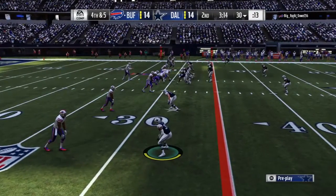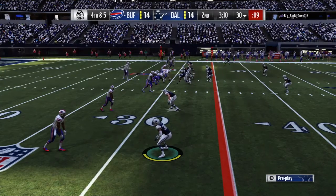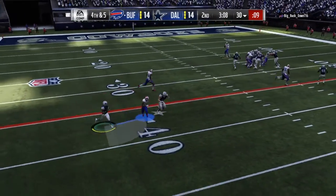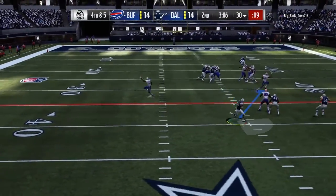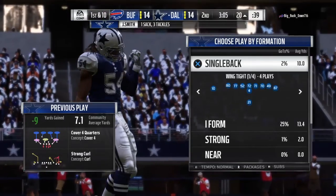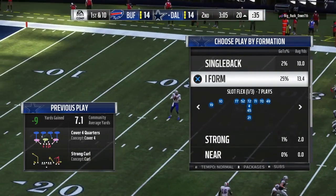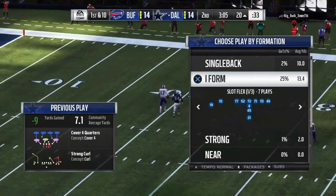Here we go now. Green 39. Green 39. They do go for it. Here's Allen. And he will go down. A Cowboy sack. Jalen Smith. He's the one that got to him. He takes him down for a loss of 9.